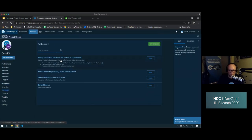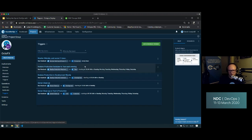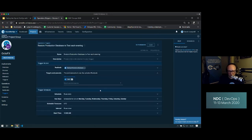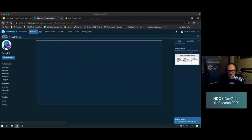So this is the runbook that we've created, and then we come in again. What you'll see here is we've got the restore production database to test each evening, and then to development weekly. Generally I find that development maybe doesn't require quite as much updating, but as you can see, we can come in, you can specify test, you can specify the schedule, and then obviously it only runs the ones needed. And we've got this daily. So there we go.